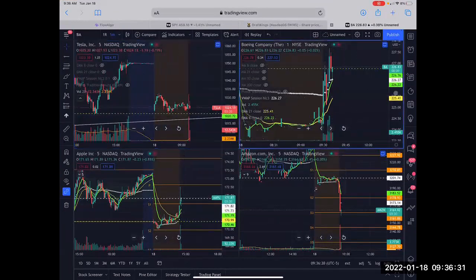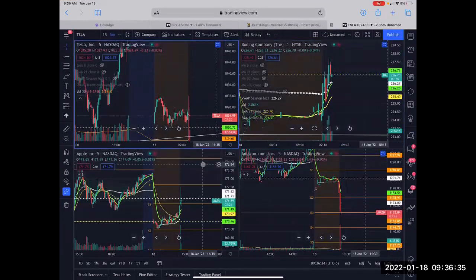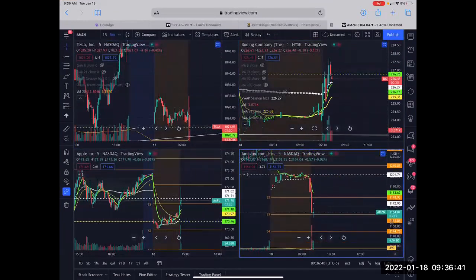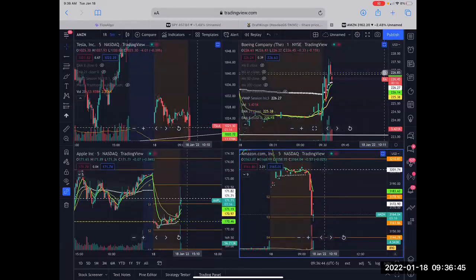So it's going back up, right? So we gotta look at Tesla now. What is Tesla gonna do? We got Amazon down here that could make its way up from the S3 pivot, but that's just a gamble. You know what I mean? So now we gotta wait on some high probabilities. I only made $740 off that one little pop, though.